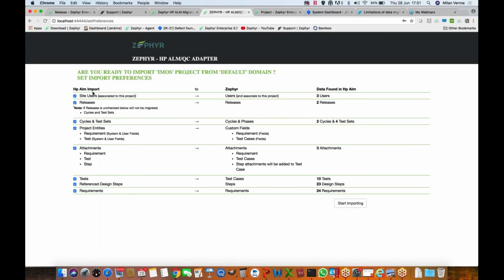Now it's found some associated interconnected information. We've spent a huge amount of time aligning every single field in Zephyr with ALM. Our development and support team members have been extremely diligent with checking data types, field lengths, and the presence or absence of particular fields, going through all of the various permutations to make sure that users are migrated over, releases are migrated over, and the cycles and test sets from ALM are switched over to cycles and phases in Zephyr.